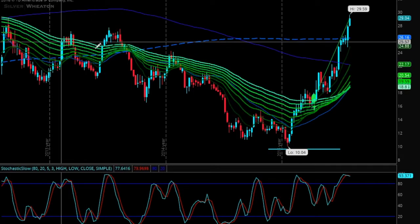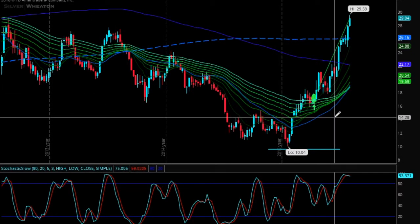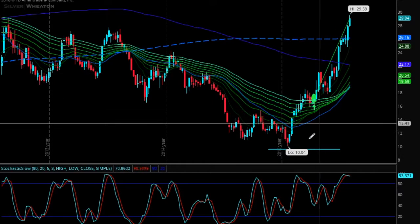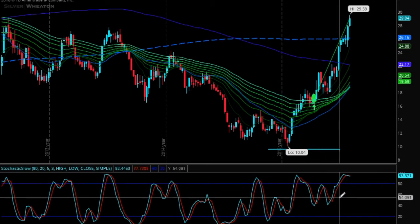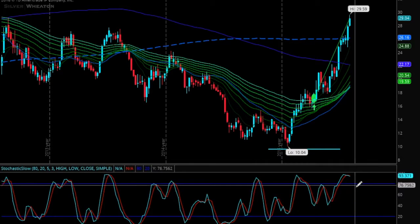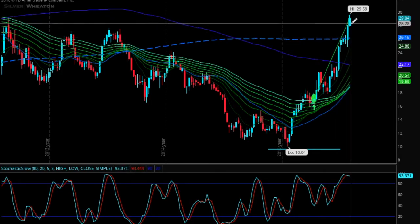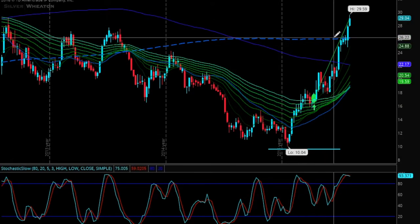You can see that the wave structure was bearish. This is the weekly chart. And now look how everything's turned back up. So we're very well extended. This cycle is really high up here, and we're going to get back in on the next multi-week dip. But we rang the register today. That was a great trade, and there's a lot more where that came from.